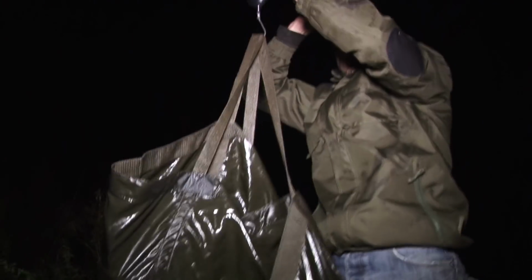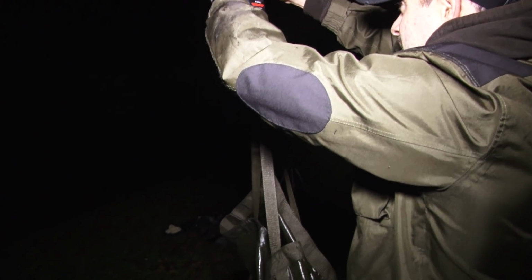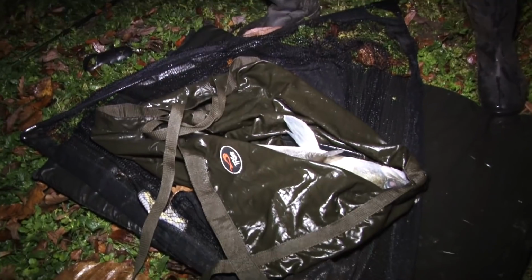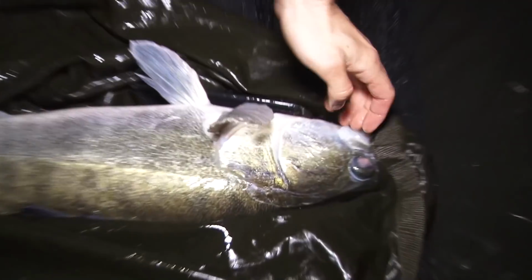Can't see on my scale. Let me come round. A bit of light. That's over 8, I'm sure. 8.3. New PB. 8.3 pounds. Well done. Holy moly. Oh, look at the eye on that fella. Yeah, you can actually see it there.